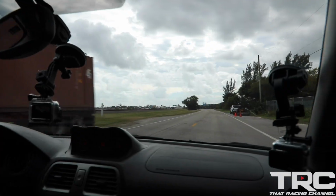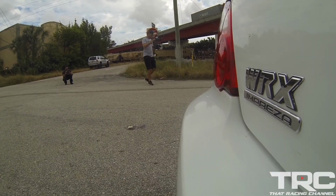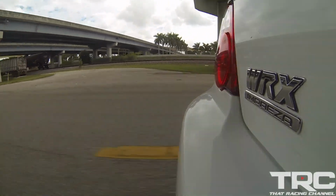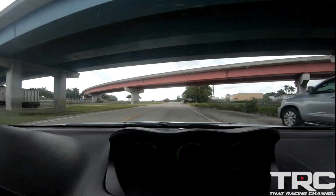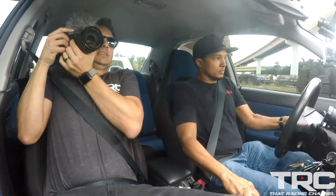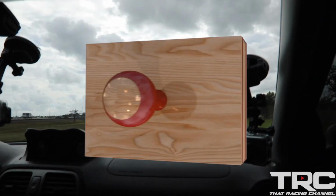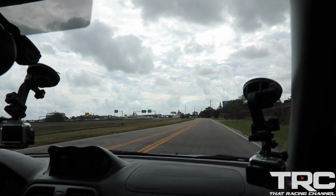That's on drag radials. Holy sh**. Imagine street tires. Oh my god, man. This thing is wild. This thing is absolutely TRC approved, man. Jesus Christ. All 4 tires burning. Wow, man. On drag radials.